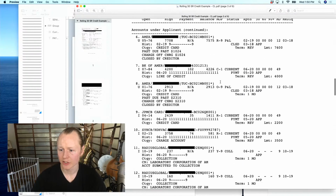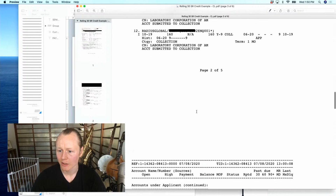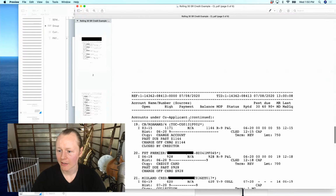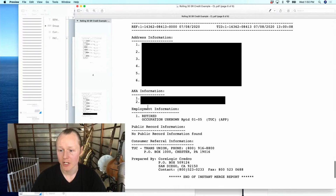If we keep scrolling just to go through the motions here, you can see the other accounts. Here's one that might be a medical debt, Laboratory Corporation. We can see some student loans. And then at the very bottom, they've got a bunch of trade lines here. Finally, some identification information, address information, and employment information. Then finally, public record information where we would see the bankruptcy. It's tough to show you that with things redacted because we do need to protect the confidential information here. But it's important to know where to find these information points. Addresses are really great because they give you that occupancy status.